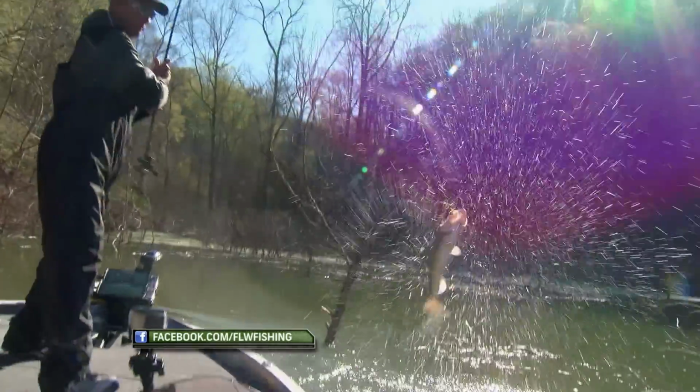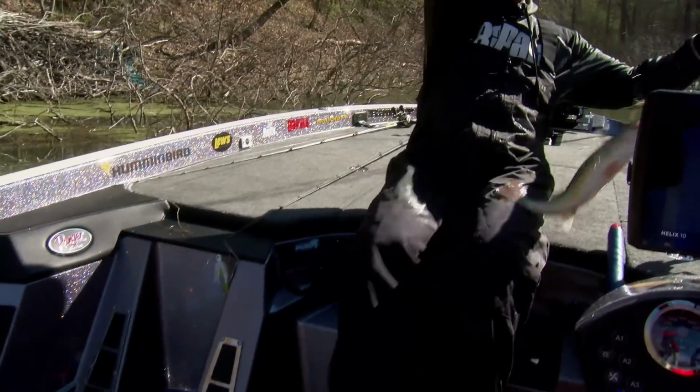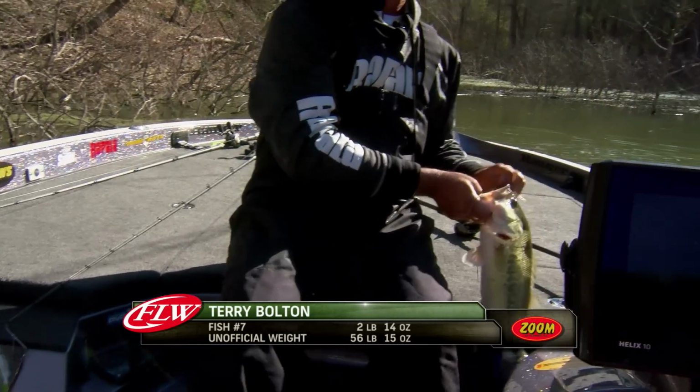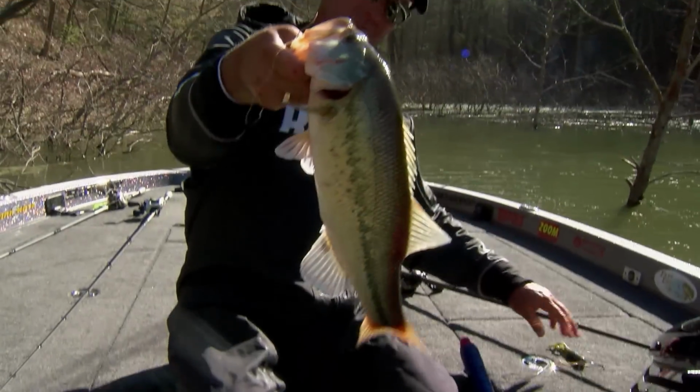You always want to keep an open mind. You don't ever want to get too locked in on certain things, especially when things are changing as rapidly as they are right now. With how many largemouth have already been caught today, it looks like things might just keep heating up for the guys targeting these largemouth.